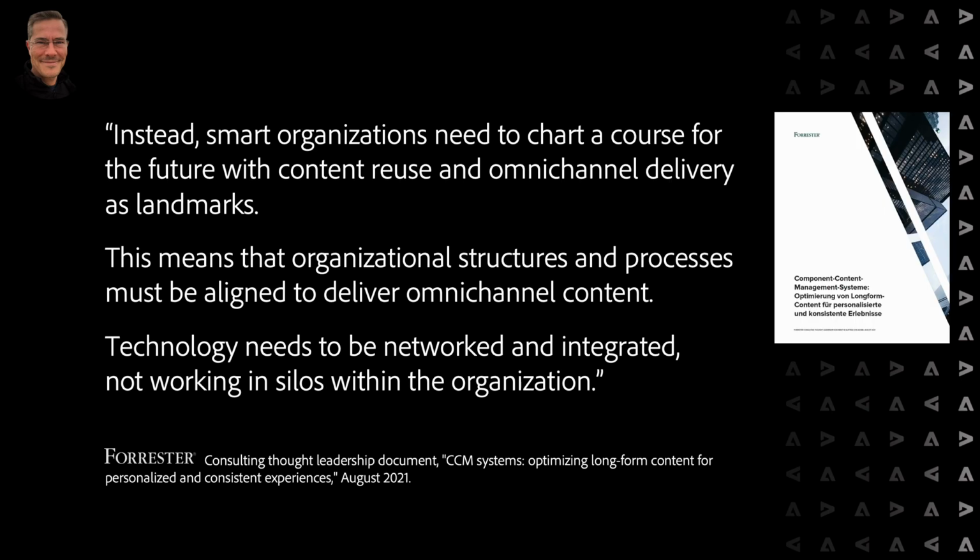Let me look at what we should do instead. And there was a great study from Forrester, the Forrester Consulting Thought Leadership document, CCMS Systems, Optimizing Long-Form Content for Personalized and Consistent Experiences from August 2021. And there they had this quote, or this text, which I want to quote here, which I found remarkably interesting and on the point. Let me quote it.